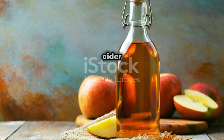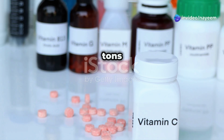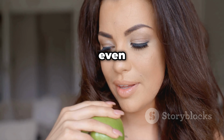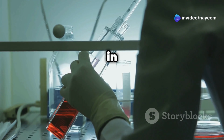The truth behind apple cider vinegar is different from what you've heard. You've probably heard that it's packed with vitamins and minerals, but here's the reality. It doesn't have tons of vitamin A or vitamin C like many people think. Instead, it has something even more powerful, something that works wonders for your body. Curious? Let me introduce you to acetic acid, the magic ingredient in apple cider vinegar.